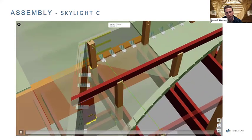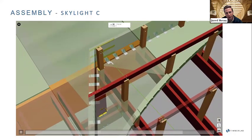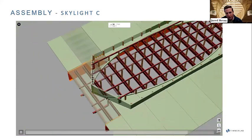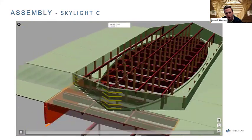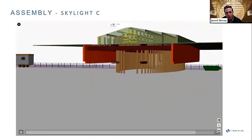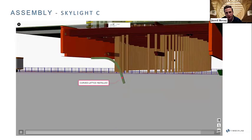Got threaded rods going through each of these assemblies that have nuts on them that screw in different directions. So thinking about how those rods need to be manufactured and which nuts go where was also an important piece of information that needed to get to the installers.